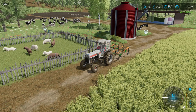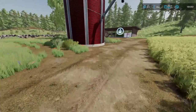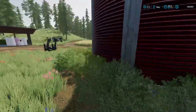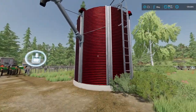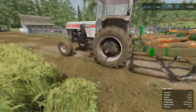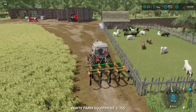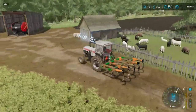Maybe it placed it twice. I hope I don't have two of these sitting here. Maybe it accidentally placed two. It's almost like it charged you for placing two, but we only have one. So we'll see what happens. But I gave ourselves that money back, because that's crazy. I would have never paid 100 grand for a silo.